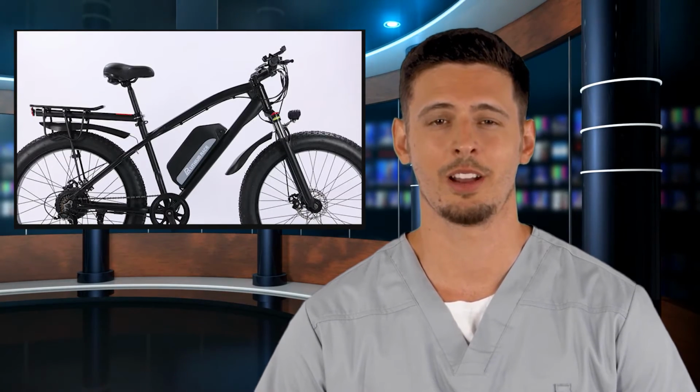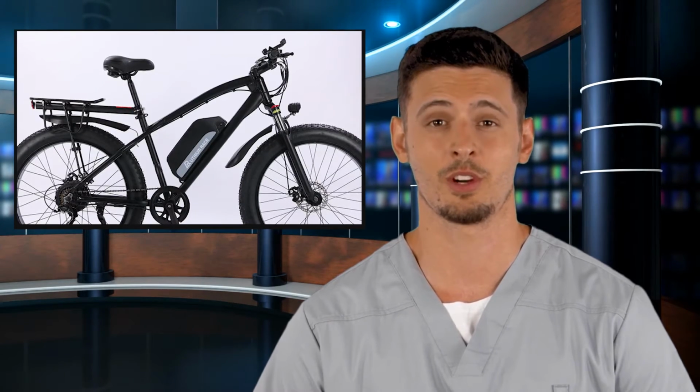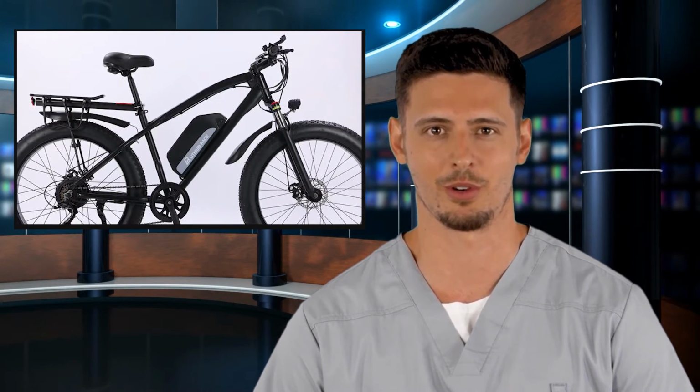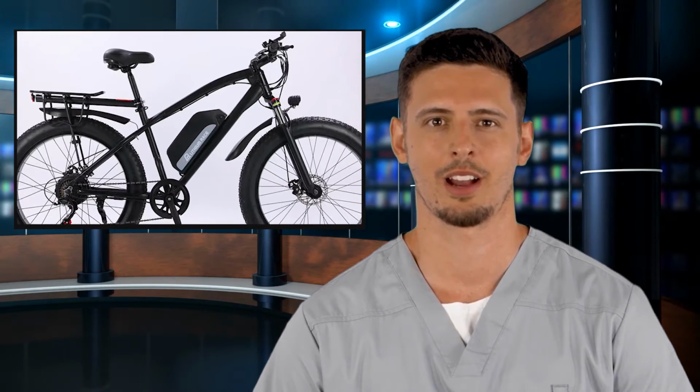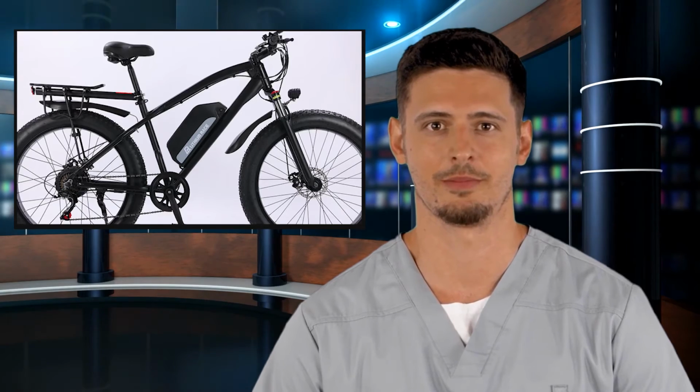Strong power. 48V 750W high speed brushless motor, providing strong power, up to 25 mph. Speed and range: maximum speed, assist mode 25 mph. Throttle speed 28 mph. Range 25 to 40 miles assist, 35 miles throttle.